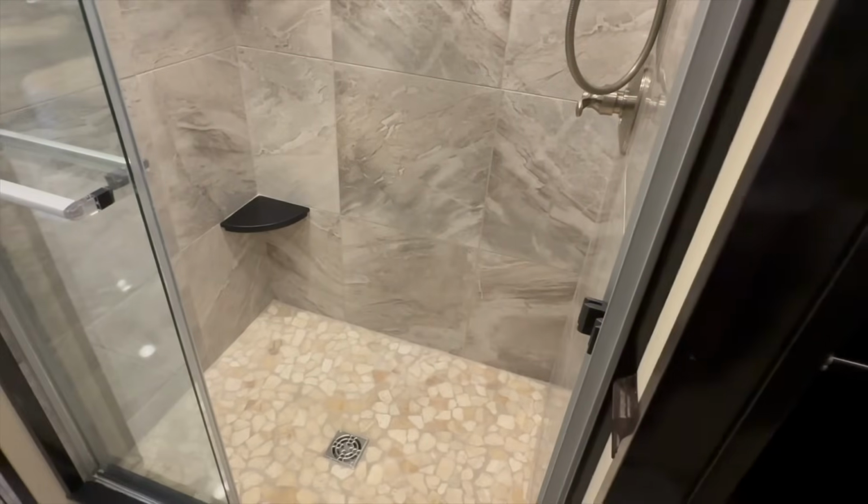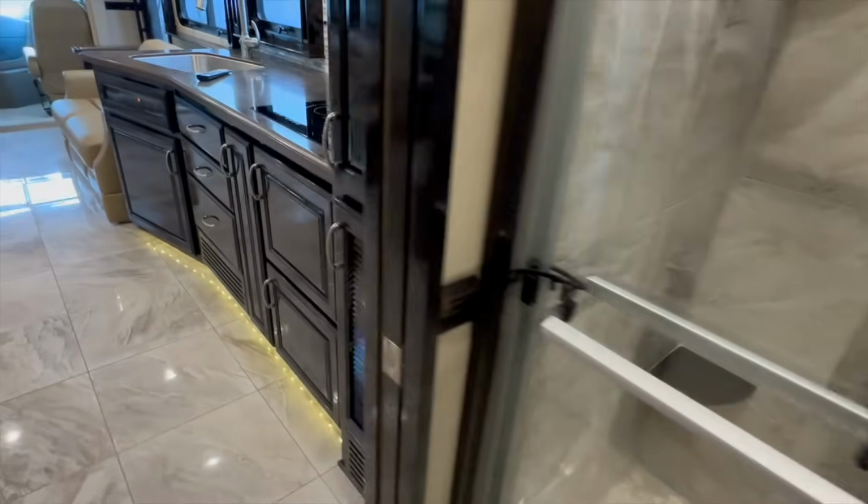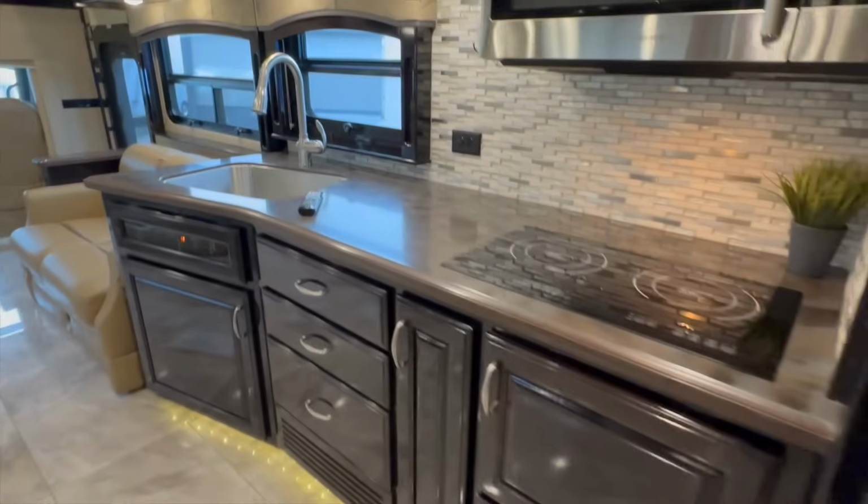So storage here. But what are you thinking? What am I thinking? And it's probably what you're thinking. Beside the shower, I'm thinking a linen closet, okay? So maybe some bedding, or your towels or washcloths, or whatever you're packing with you. Great place to put it there.